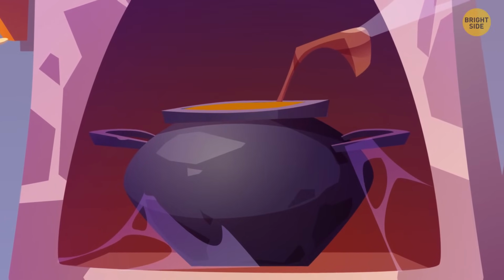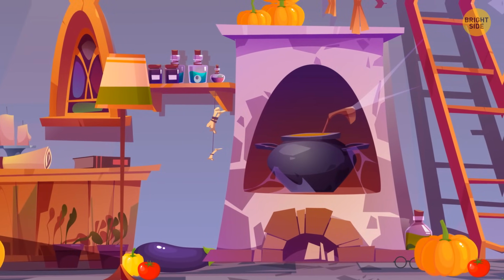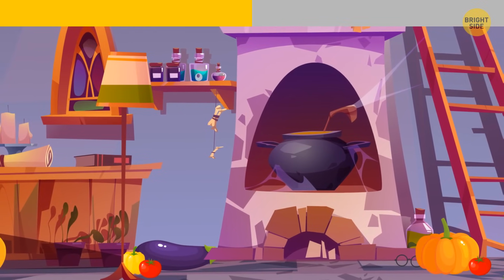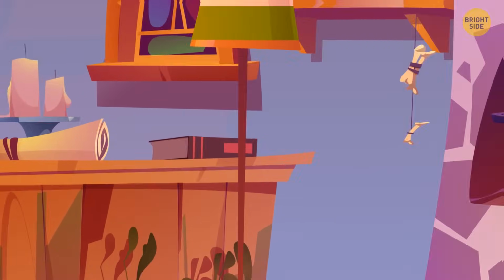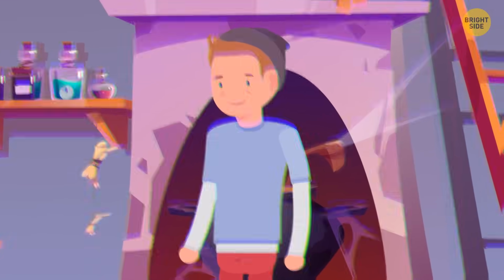Well done, Freddie! Freddie's third task is to find a book in this messy room. Can you do it? It's sitting right here behind the floor lamp. Congrats! You just helped to free Freddie.